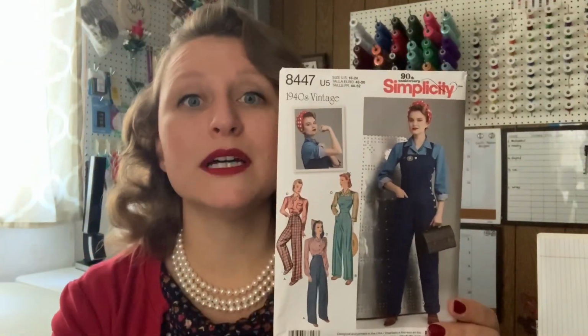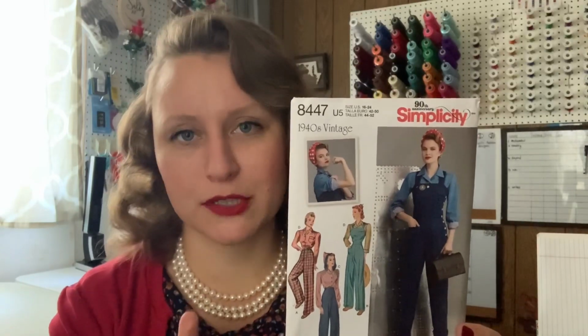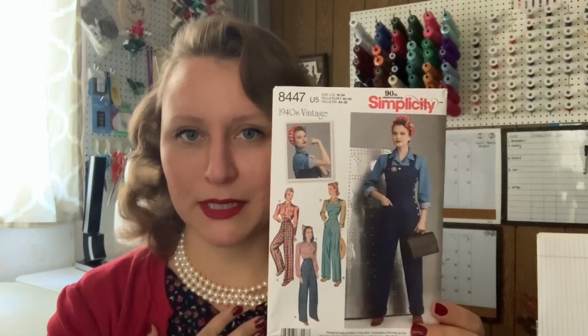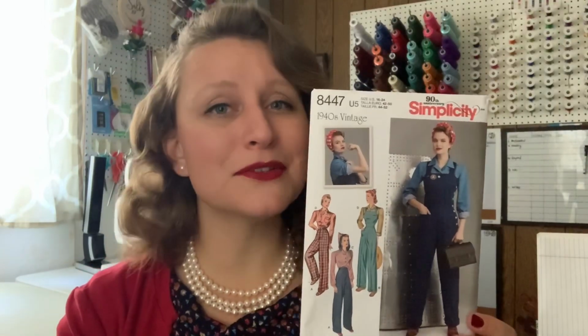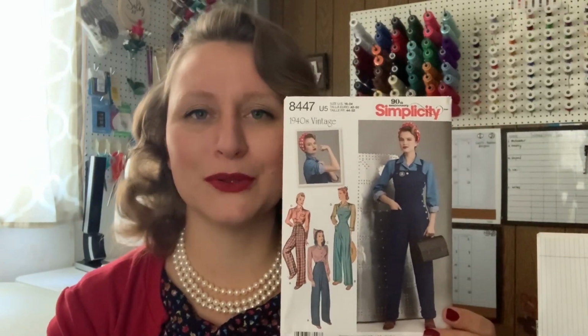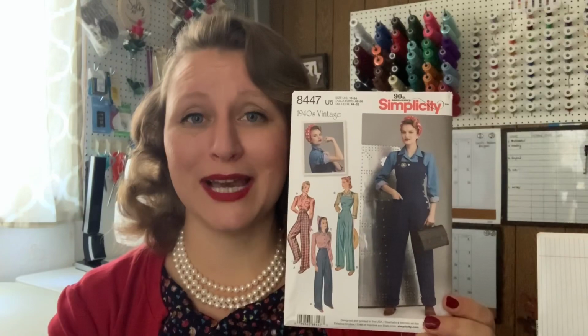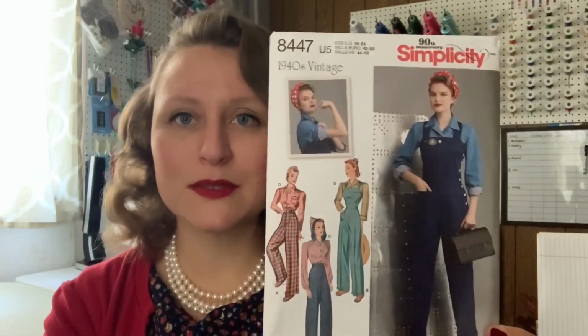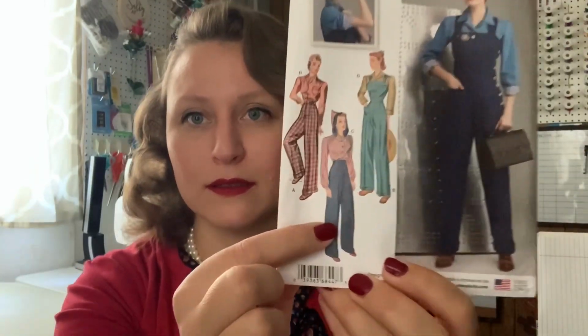Simplicity. And I love Simplicity's vintage reproduction patterns. I have an entire cabinet full of them. It's gotten to the point where my husband actually thinks that all I do is collect patterns. So I'm really trying to get through a lot of these so that I can actually have more vintage in my wardrobe. So this one is the Simplicity 8447. It's 1940s vintage. So when I say a reproduction pattern, that means that Simplicity published this pattern in the 1940s. So this is the one that I followed along with, okay?